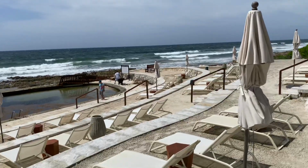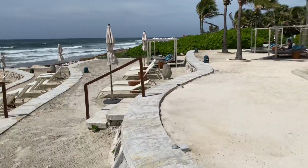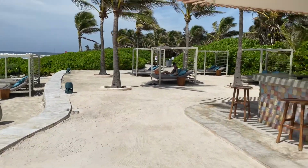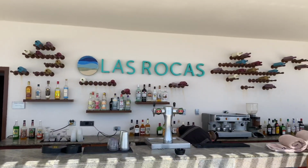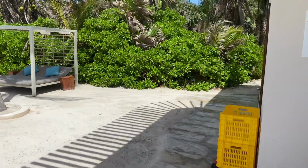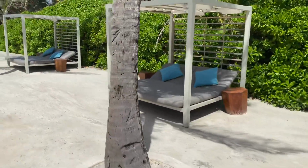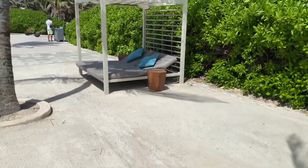Las Rocas bar over here to my right. Las Rocas. Shout it out. This way. And again, if I'm turning the camera, I always try to respect people's privacy. And there are more people here than were here about 2 months ago when I was here.